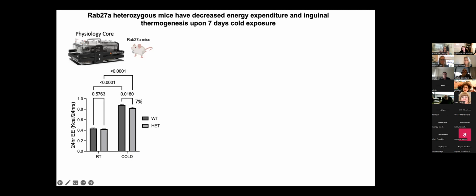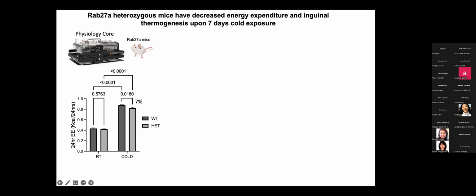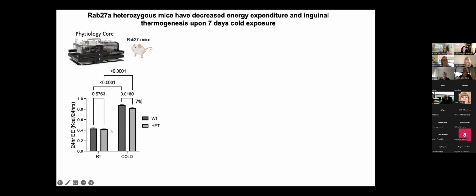And we've basically taken these mice, RAB27 wild type and het mice. We're actually working on the nulls right now, but we put them in our metabolic cages that we have in our physiology core. And these cages can actually measure the energy expenditure in these mice. And so you can see both the wild type and the het mice at room temperature have a similar amount of energy expenditure. When you put them in the cold, they both respond, they both burn more energy, they're burning more calories. But there is a slight significant difference in energy expenditure in the het compared to the wild type.